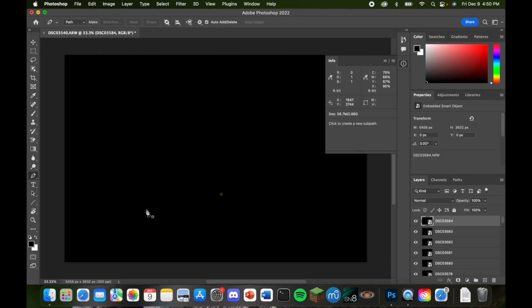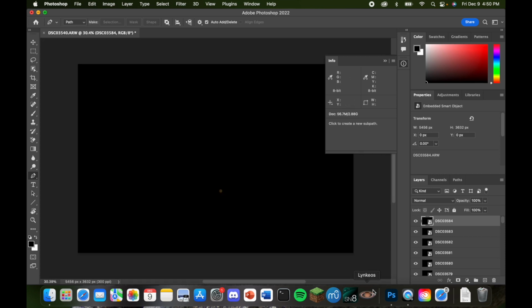And what we're going to do now is manually stack them. So manually stacking them just brings the pictures into the right general area, and then we're going to use a program called Lynkeos to actually computer stack them. And this program's free for the Mac, and if you have a Windows, there's other programs for that, but I'll just show you how to do it this way.